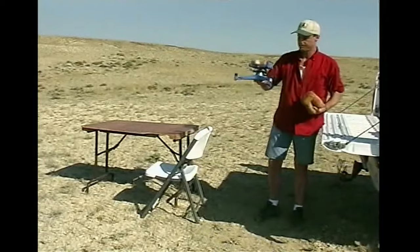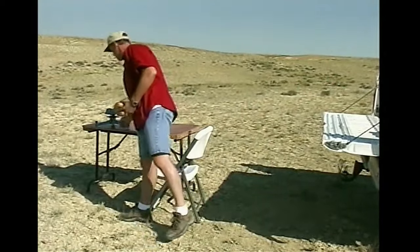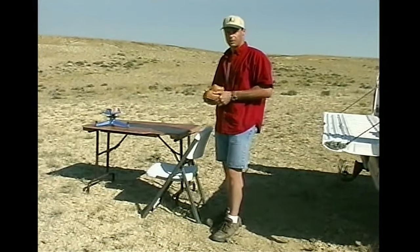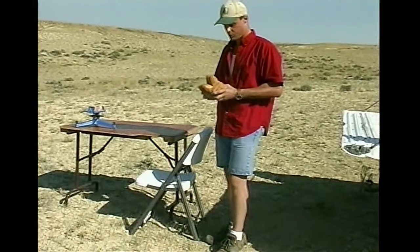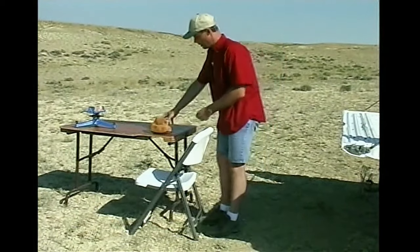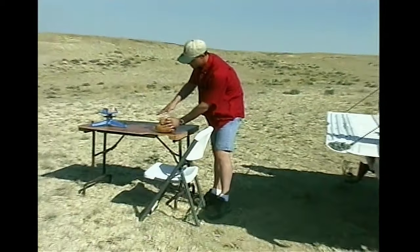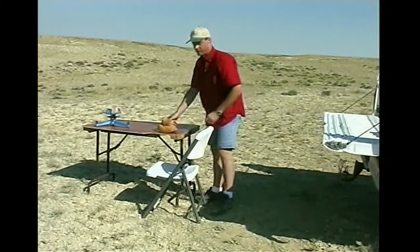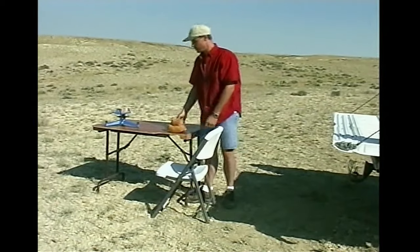And I like a bench rest style front rest. Gives a good stable platform with the rear bag. Now, for this dog shooting, I like a rear bag that's real squeezable. I also like the tall ears. It gives you a lot more range of aim. You can squeeze those ears and really raise your butt up. And this bag's just real easy to work a lot of angles from, which is useful.